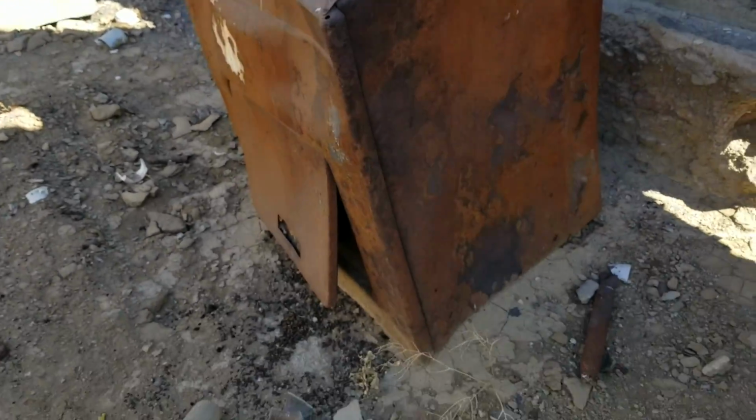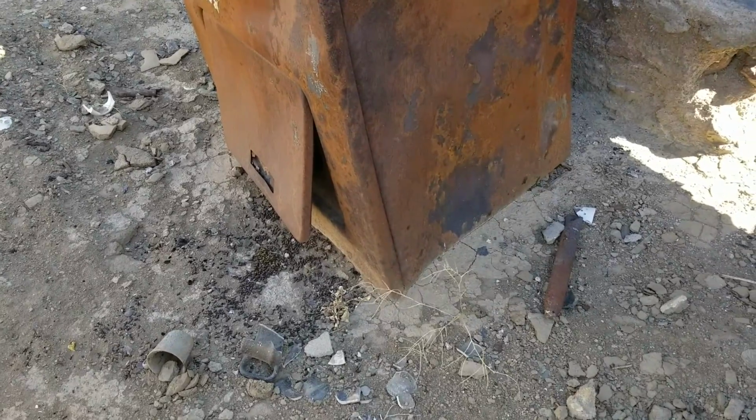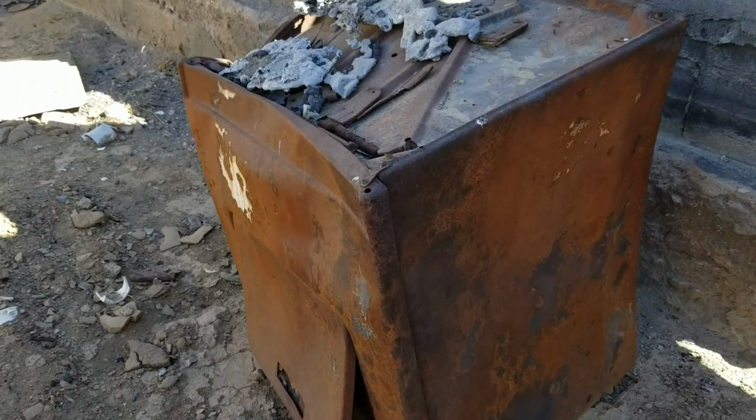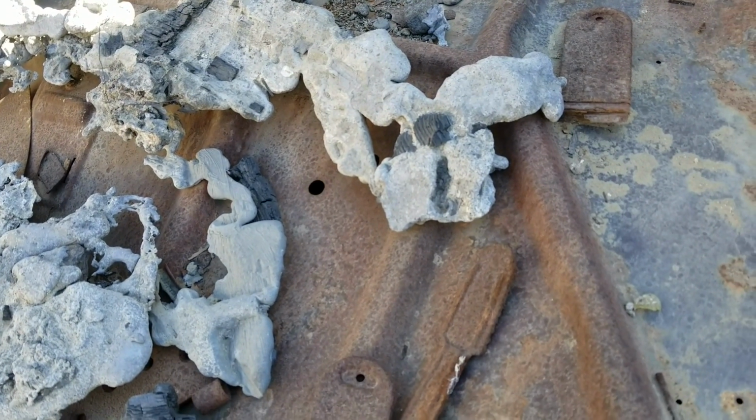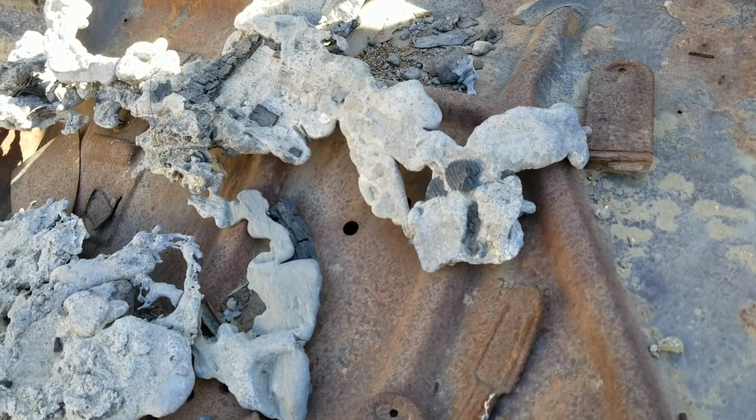And then look over here. I guess that's an old dryer upside down. But look on top of it, some kind of metal stuff that got melted. So there was definitely a fire here, and a hot one at that.